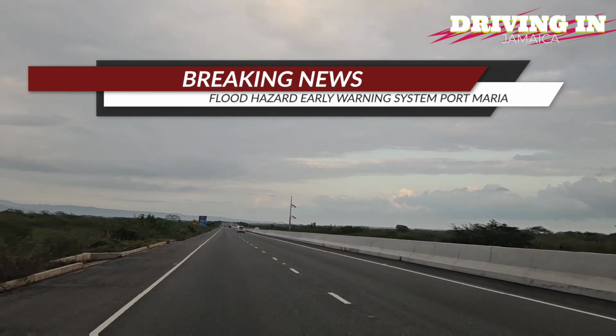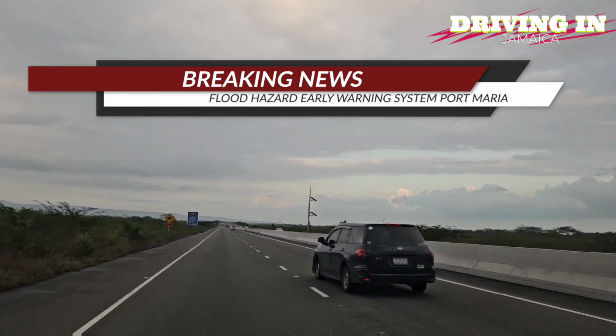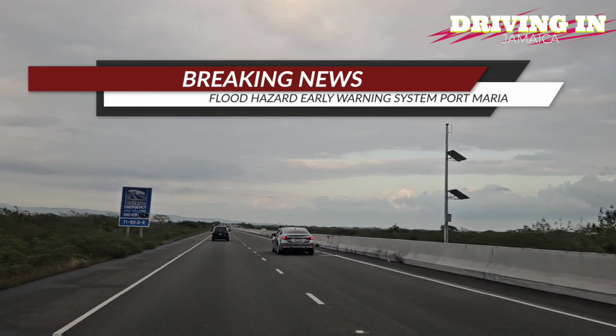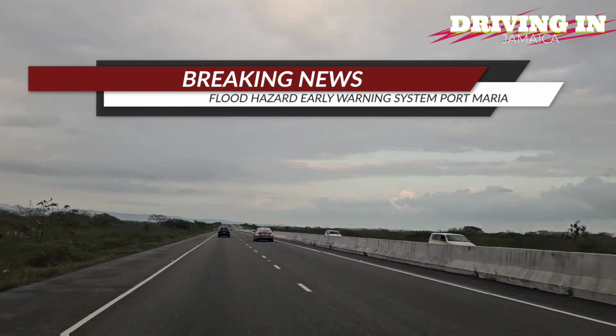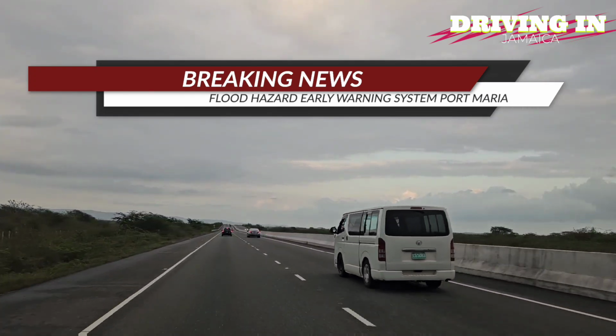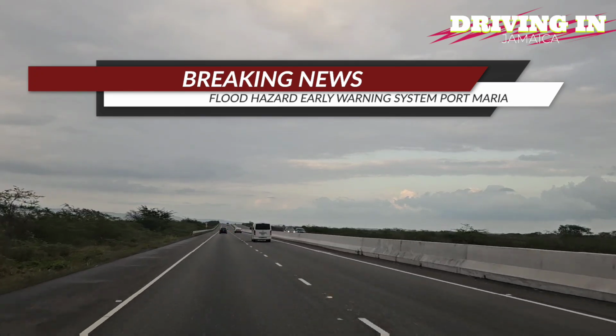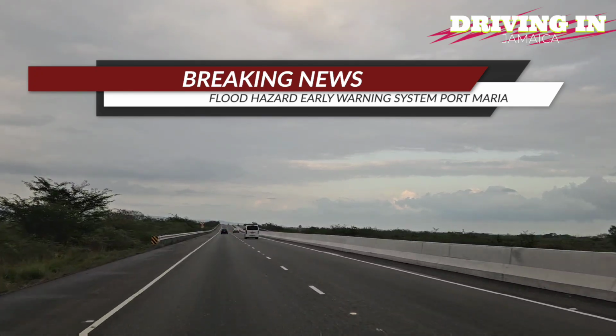Work will begin on the installation of a flood hazard early warning system for St. Mary's capital, Port Maria, this year, says Minister of Local and Community Development Honorable Desmond Mackenzie. He advised that the project will be implemented at a cost of $17 million.